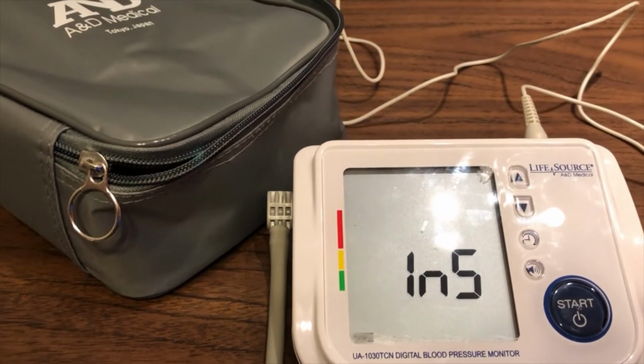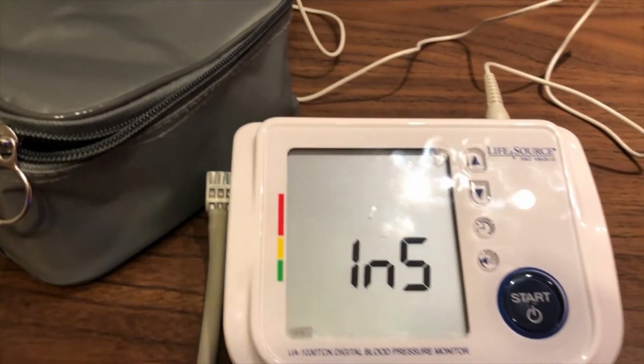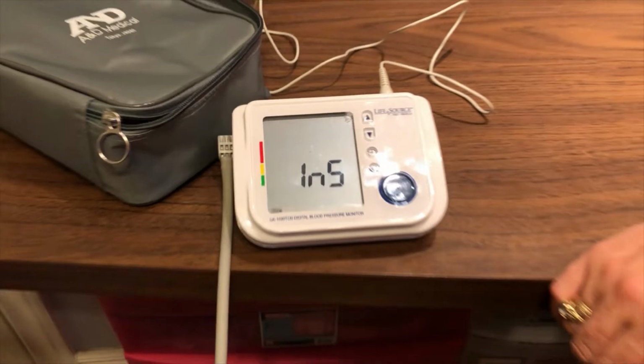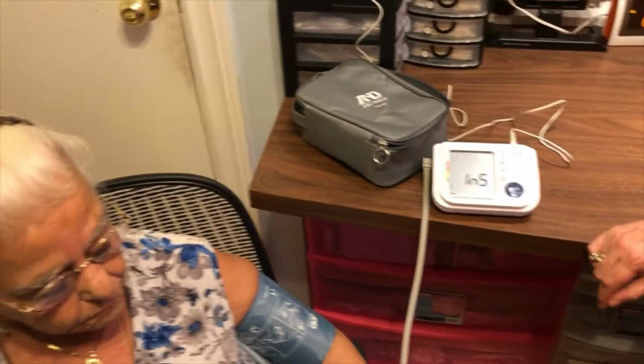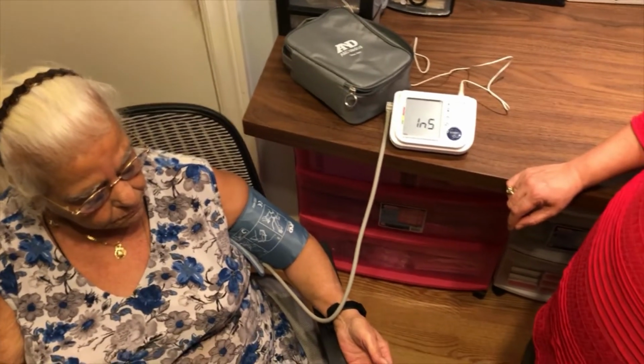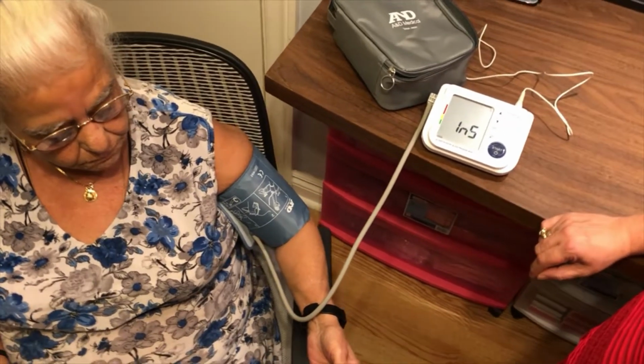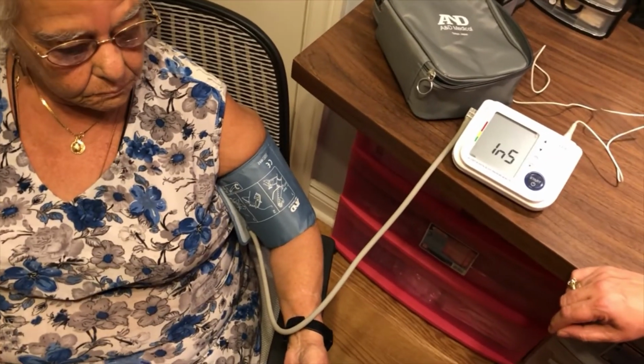Please sit down with both feet flat on the ground. Rest your arm on a flat surface elevated to heart level, palm up. Place the cuff on your left arm. Refer to instruction manual for proper cuff placement. Fasten the cuff tight. Make sure the air hose is centered on the inside of your arm. Press the start button when you are ready to begin.